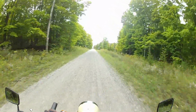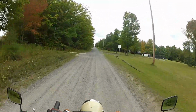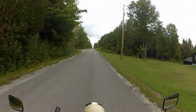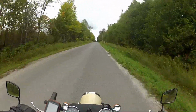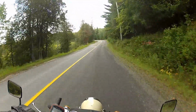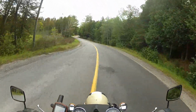All good things eventually end. After another 3 miles, the gravel ends, and it's back to the dull world of paved roads. But even paved roads can be fun, especially when they lead to another long stretch of gravel.